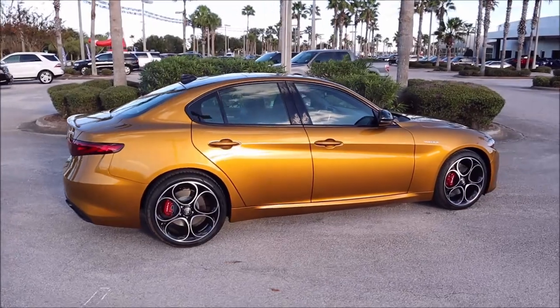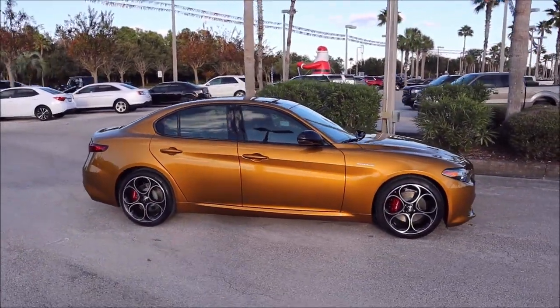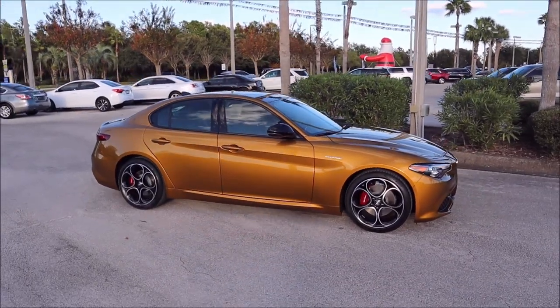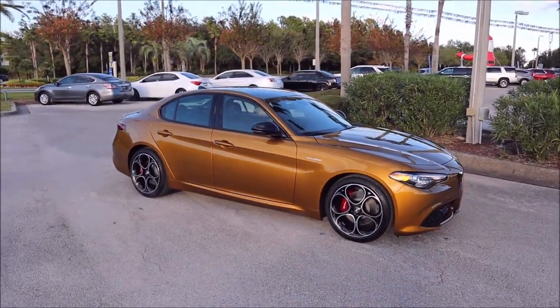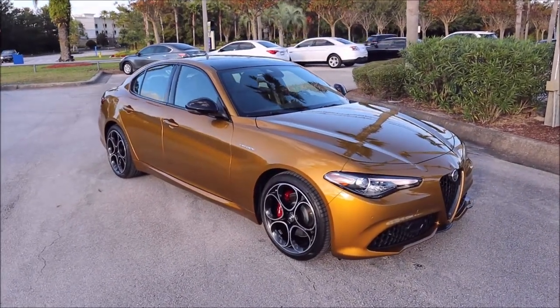Again, I just wanted to show you guys what this thing looked like, the different shades of gold as the sun went on and off of it, and show you guys exactly how much of a head turner this car and this paint really is.